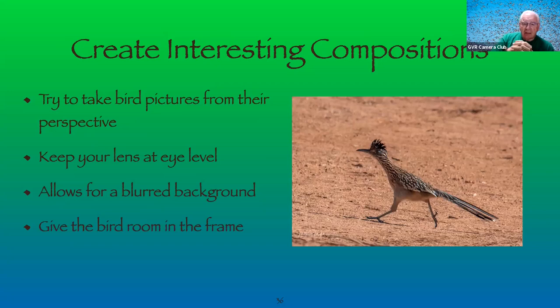So, I think I'm going to start carrying a tarp or something like that, or a big towel to lay on the ground. Also, down at the bird's level, oftentimes allows you to blur the background better, okay?